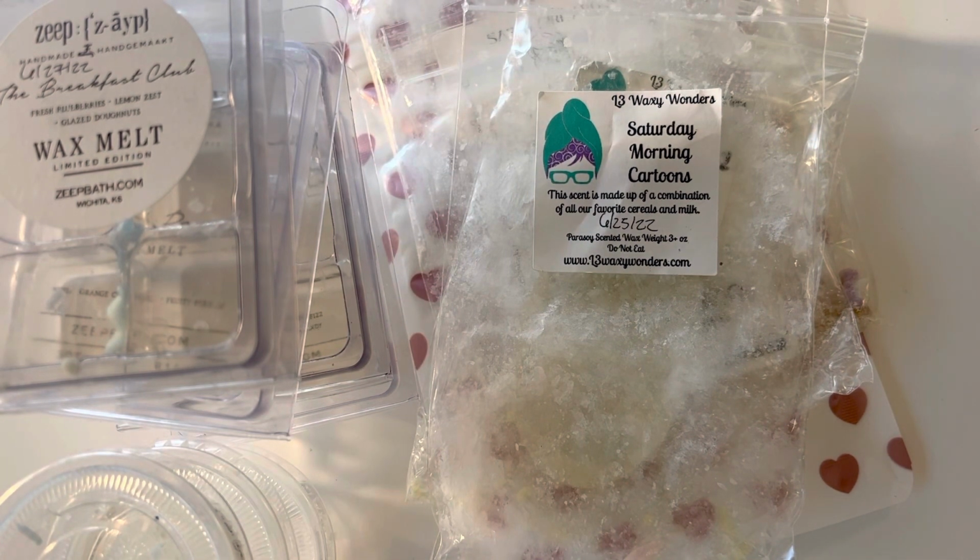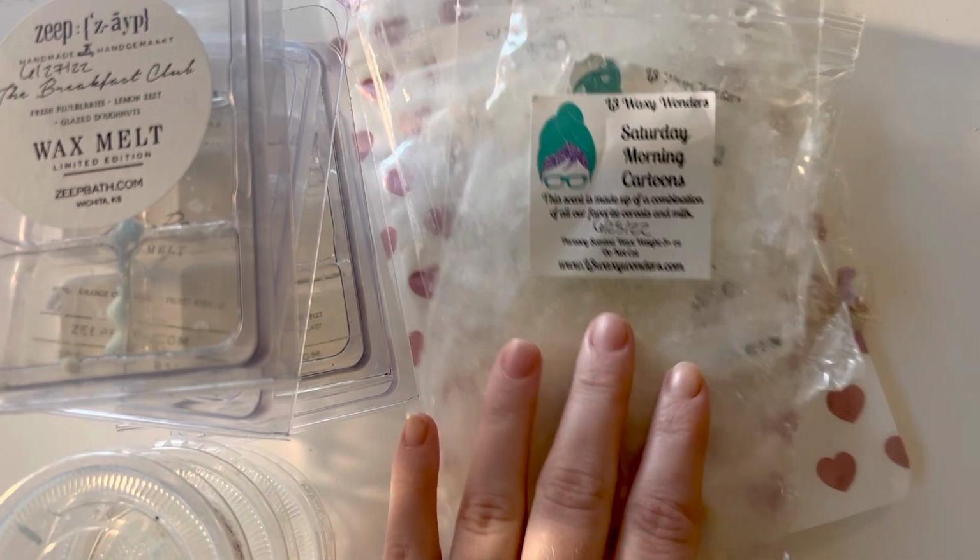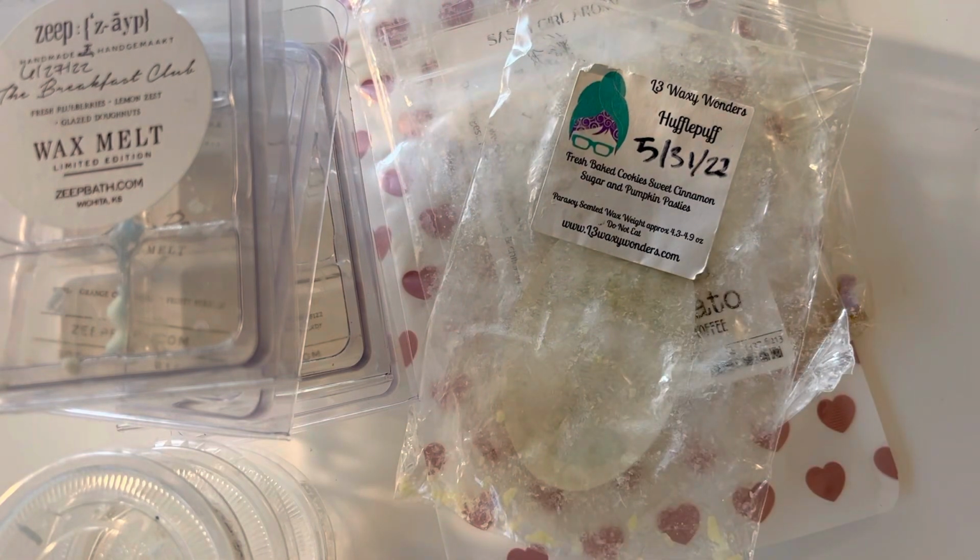Okay, we have L3 Saturday Morning Cartoons, which is a combination of all of our cereals, is what it says. I would give this an 8 out of 10, 4 out of 5 throw. It's a pretty good cereal scent. I also had L3 Hufflepuff, which is fresh baked cookies, cinnamon sugar, pumpkin pasties, and y'all, this was a banger. This threw so strong. I gave it a 9 out of 10, but honestly it was like a 6 out of 5 throw. It blew me away.